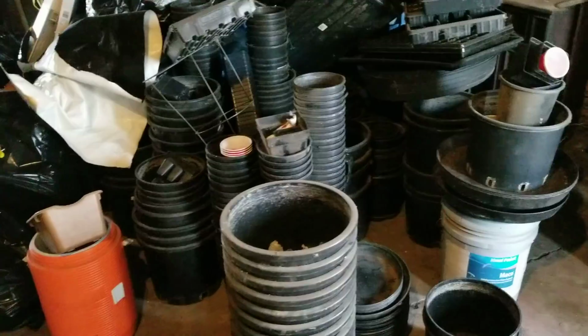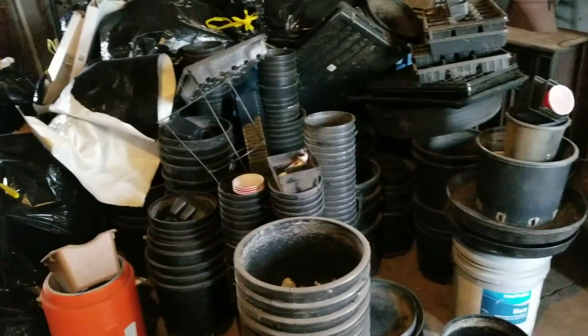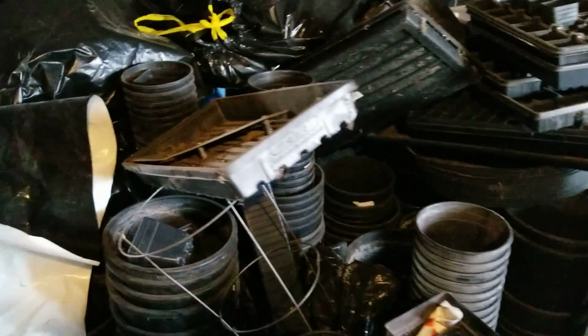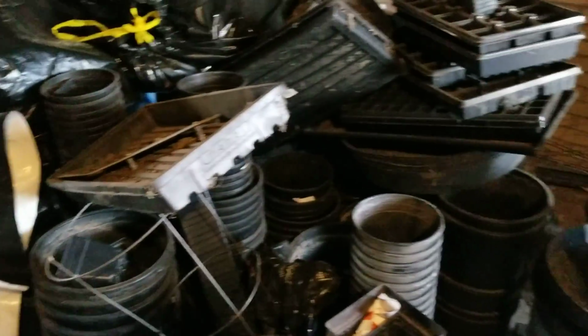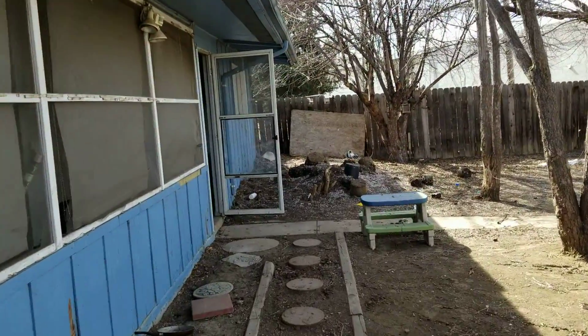And we could not remember if all this stuff was here or not when we saw it. I don't know, they're doing some kind of grow thing or what all this is for, but obviously they really liked plants. All right. So that is the house, not much to it, no basement.